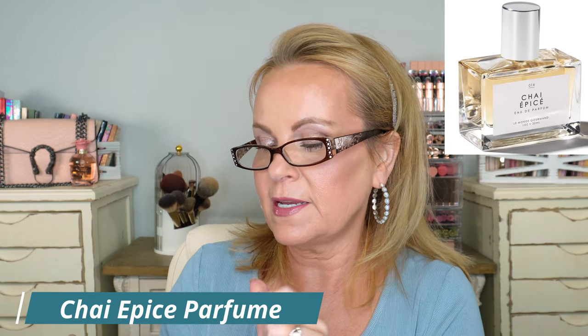Right here is a fragrance that I feel like is the ultimate fall fragrance. These fragrances are from Le Monde Gourmand, and this one is Chai Epispice. I know that's not how you say it.